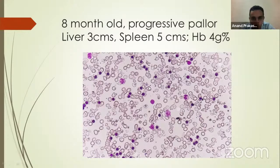Right. So in this child, it's very different from the previous child. This is an 8-month-old who has hepatosplenomegaly and has come to you with severe anemia. And when you look at this peripheral smear, what do you notice in the red blood cells? They look really messy. So sometimes the pathologists call this a dirty picture. So why do they call it a dirty picture? Because the red blood cells are not just small. They are definitely small. They're not just small. They're not just poorly hemoglobinized.